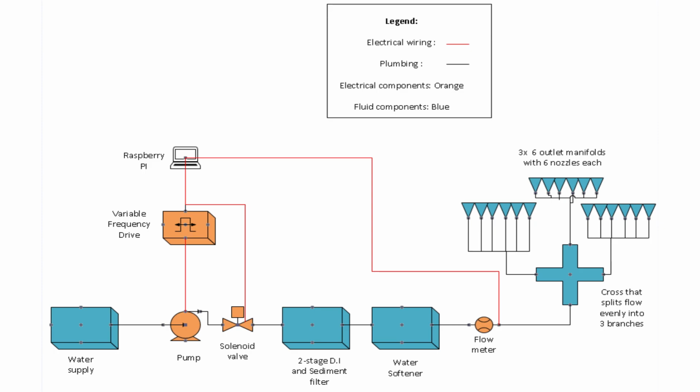Water passes through a flow meter that will communicate to the Raspberry Pi just how much water is flowing through. The Pi will determine if this is an acceptable value. If not, information will be sent to the VSD or solenoid valve to correct the flow rate. Following the sanity check from the Pi, the water will be split into 3 even flows at a 4-way cross. These then split to 3 6-way manifolds. Each of these manifold outlets will connect to a nozzle that evenly sprays mist onto the condenser coils.